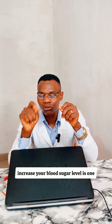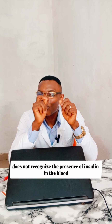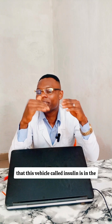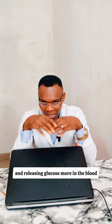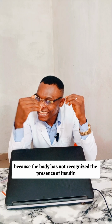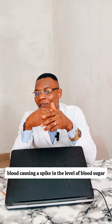Corticosteroids increase your blood sugar level by causing insulin resistance, which can be called insulin insensitivity. What does it mean? It means that your body does not recognize the presence of insulin in the blood. The vehicle that is supposed to remove this sugar is in the blood already to remove it. But the body is not recognizing that this vehicle called insulin is in the blood to remove this sugar from the blood so that you can be free from diabetes. It is in the blood, but the body is not recognizing that it is there. And that alone will make the liver keep breaking down fats and releasing more glucose into the blood. The one already in the blood has not been removed because the body has not recognized the presence of insulin, and another is released into the blood, causing a spike in the level of blood sugar.